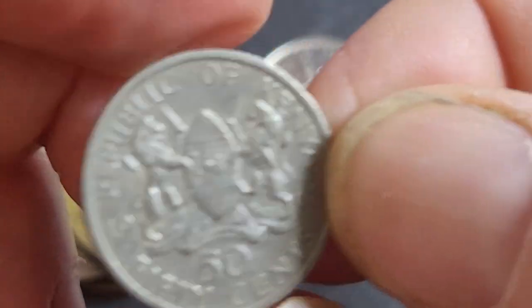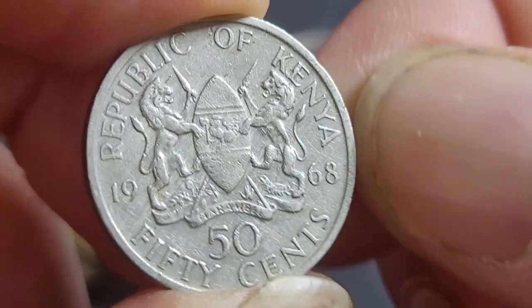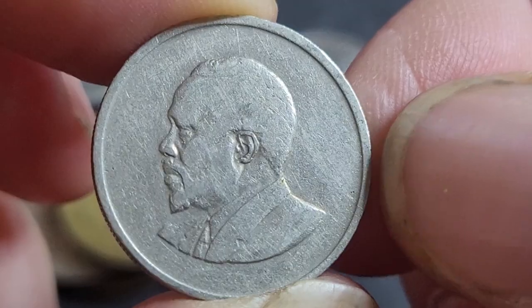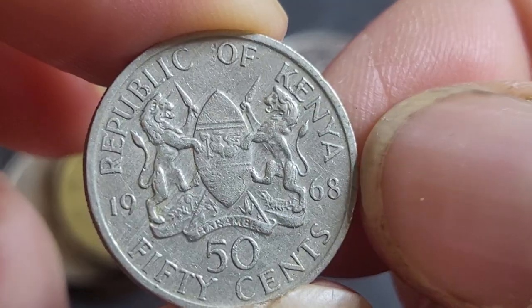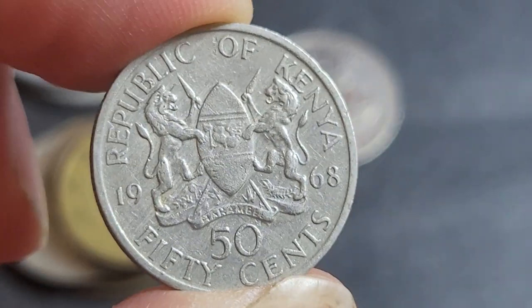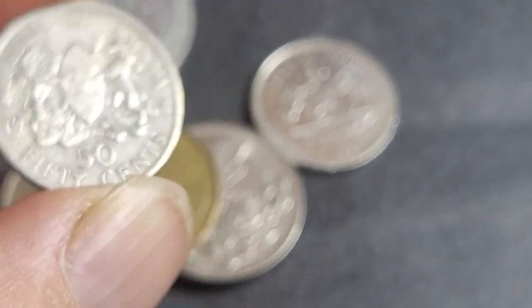Then we have a Kenya 50 cents, used until the 90s. 1968. It's not first year of issue, but it has Mr. Kenyatta on this side. And currently, Kenya doesn't issue coins with any portraits as per their constitution. So not really worth that much, that coin.